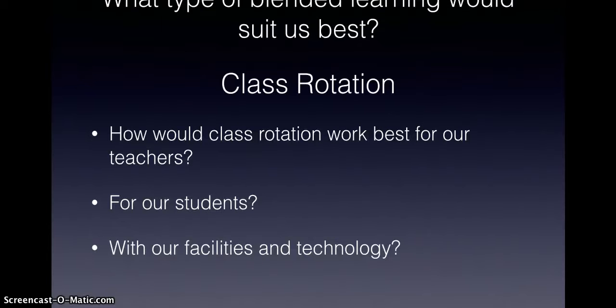So what type of blended learning would suit us best? Without a doubt, it'd be classroom rotation. So how would class rotation work best for our teachers? We know that our students have many different levels of skills, many different levels of cooperability, of collaboration, of being able to work together.